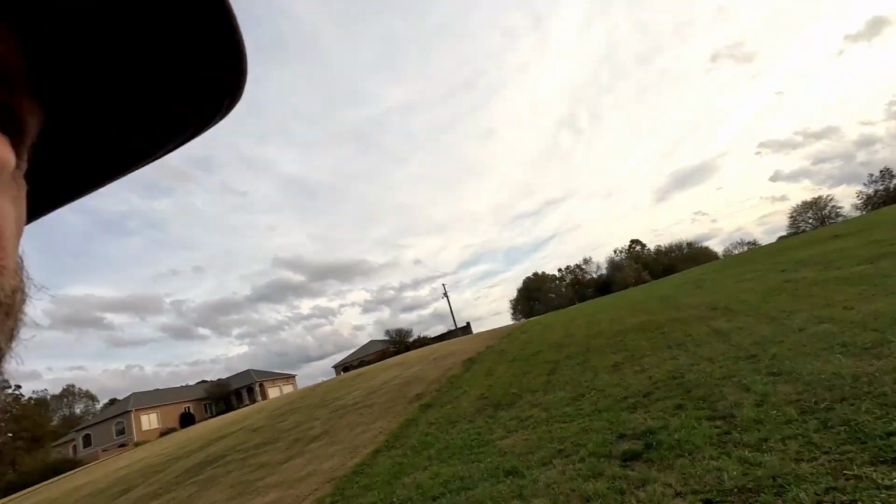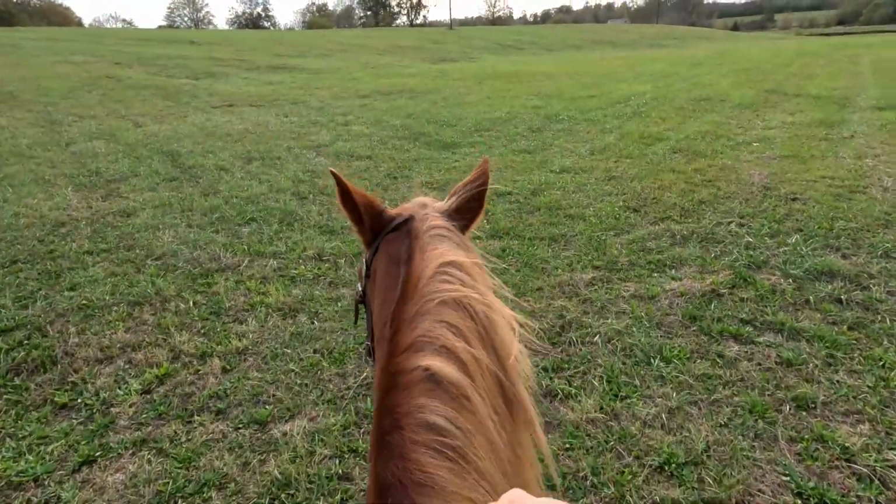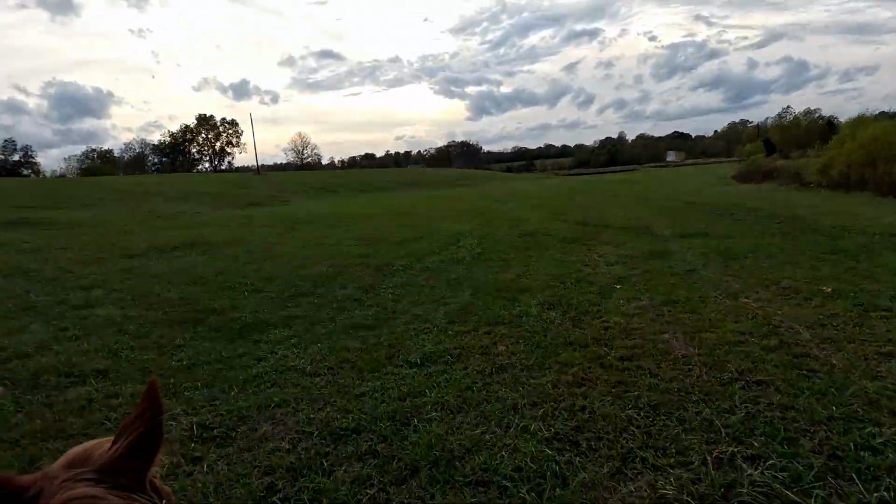Well, kind of a rookie mistake. Didn't charge my camera, so I got like 8%, but me and old Buttercup, we're gonna go for a ride, check animals. It's a beautiful day.